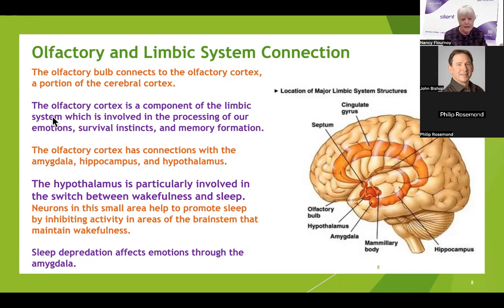How does what you smell affect your emotion, your survival, your memory? It's really kind of hard to track down what happens to what you smell and sleep. So the olfactory cortex in the brain has to do with an area called the limbic system. The limbic system has about 5 features, 3 of them are involved with smelling.